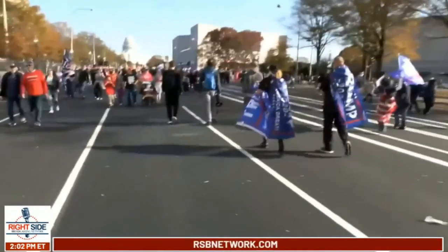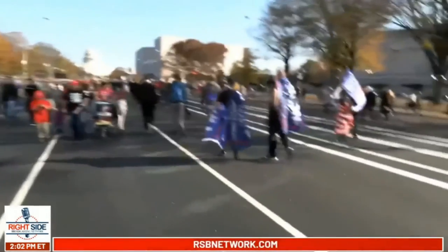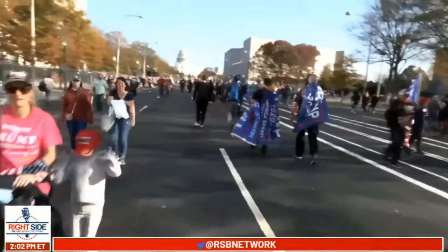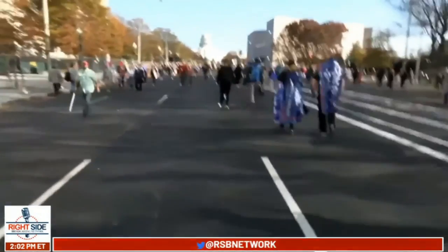Well, it's interesting to say that, because earlier President Trump did a drive-by at about 10:30 outside of Freedom Plaza, and did a little circle U-turn. We got a little footage of him, and that was a special moment.